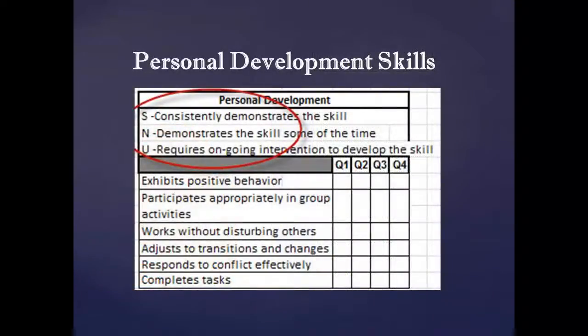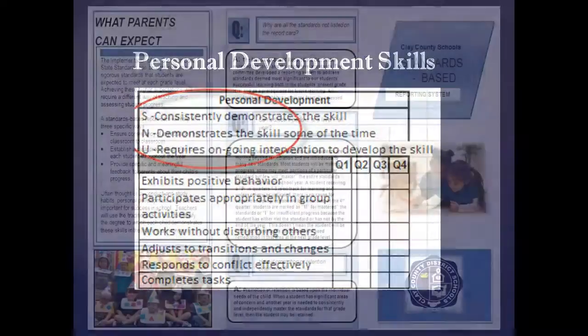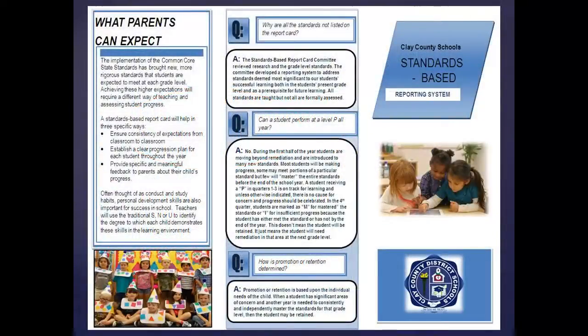There is another very important part of the new report card that has not been mentioned. Often thought of as conduct and study habits, personal development skills are also very important for success in school. Teachers will use the traditional S, N, or U to identify the degree to which each child demonstrates these skills in the learning environment. The new Clay County Standards-Based Report Card has also been explained in a brochure that every parent will receive. It also includes the answers to the questions we expect most parents will have.